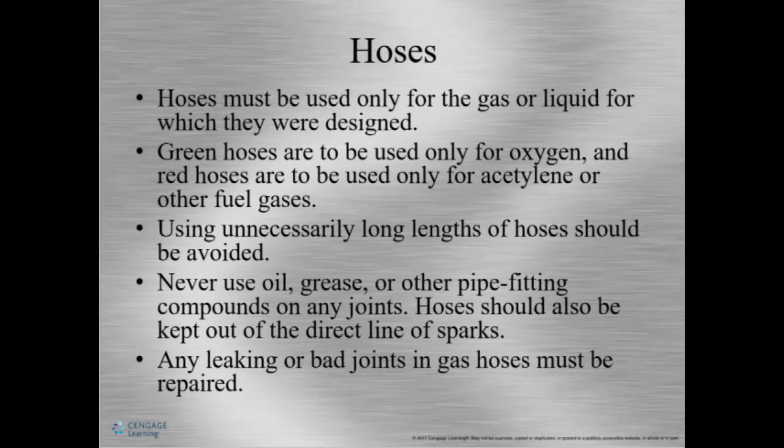Hoses. Everybody needs a hose. We want to make sure that we have proper hoses. Use the hose for what it was designed for. You're not going to use a garden hose to carry gas, are you? No. The proper hose for gas should be used. Gas hoses are impermeable, meaning the gas cannot go through the hose.